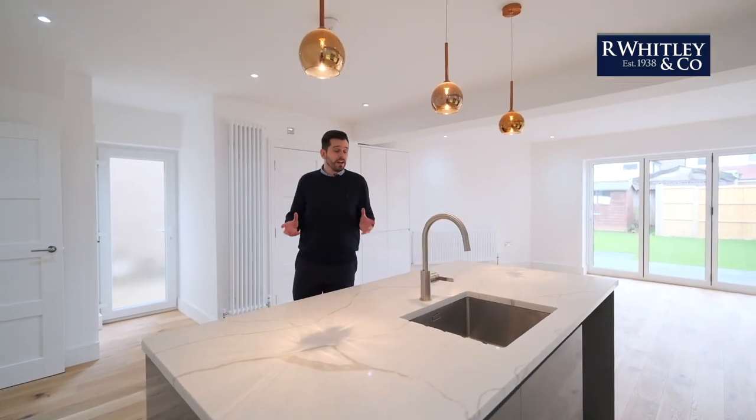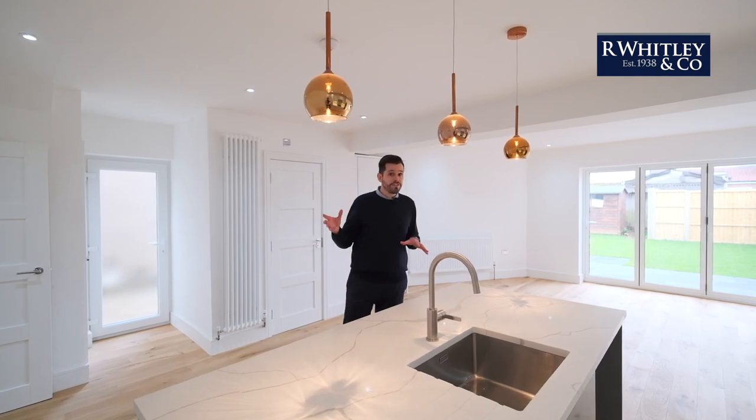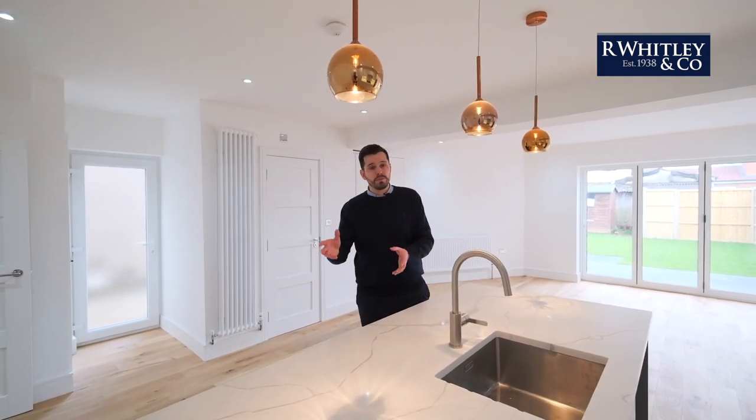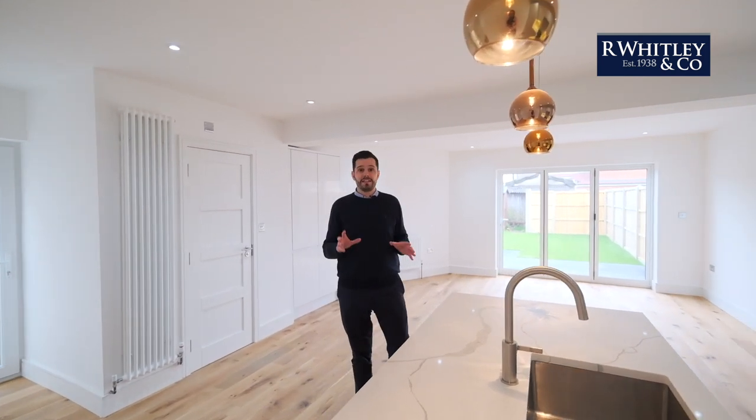Another feature I like about this kitchen is this breakfast bar. You can imagine having friends over, they can be having a glass of wine whilst you're cooking away. It's a really sociable addition.